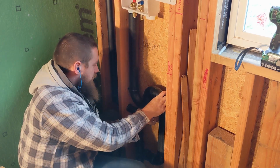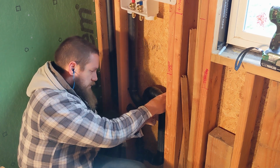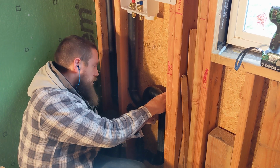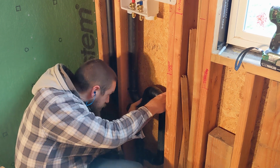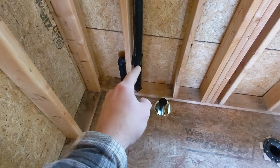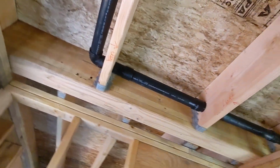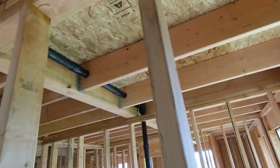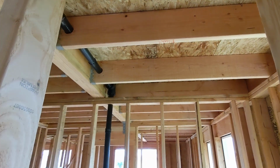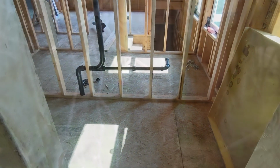This particular joint is kind of an interesting one because I'm having to push down hard on the right to hold and push up hard on the left, but it went in just fine. We're good. All right, cap is on, attached in through the sanitary, and all the way up, all the way over, all the way up and into the attic. We are actually done with the DWV portion of our house build.